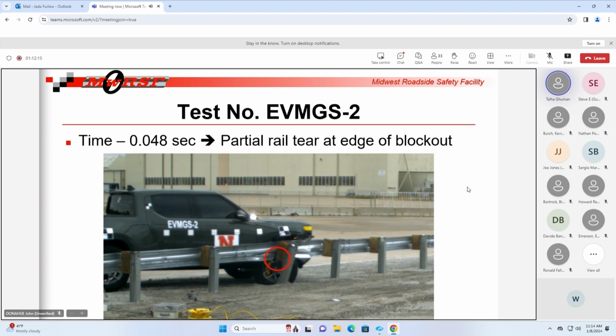The next thing we see is about 48 milliseconds into the event, that gouge now has proceeded right up to the blockout at the first post, and it creates a small tear in the rail there, right at the base of the blockout. So that's the initial weakening of the rail that we saw in the test. Again, not something that we see typically in guardrail impacts. We've run dozens of impacts with the MGS over the years, so has TTI and other labs. We haven't seen any issues really with that kind of stress concentration from a rim digging in, engaging a blockout necessarily on standards.